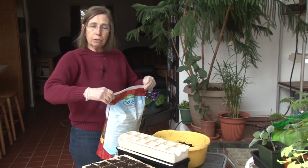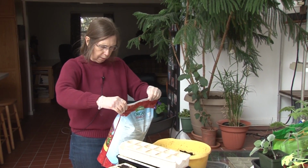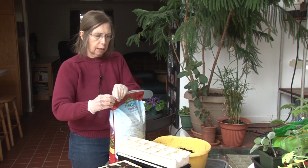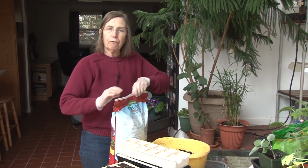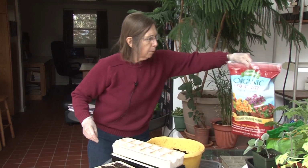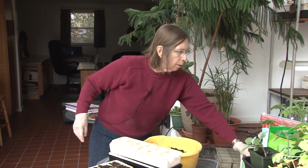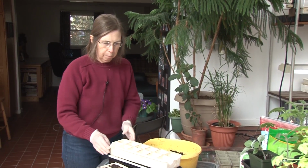This is not the kind that's used for insulating your house. It's specifically for organic gardening. It can be used in addition to this, but also if you're filling containers outside and you have compost, you can add it to the compost to lighten it up. And that will help your plants by not having a soggy media.